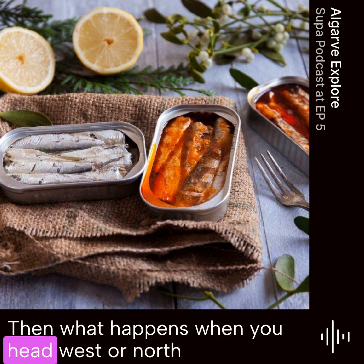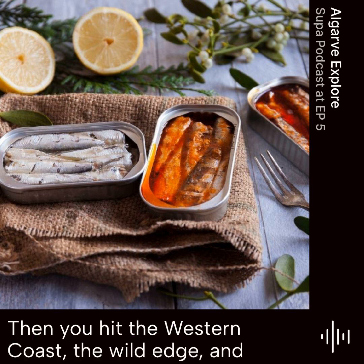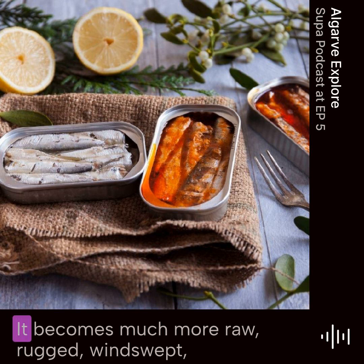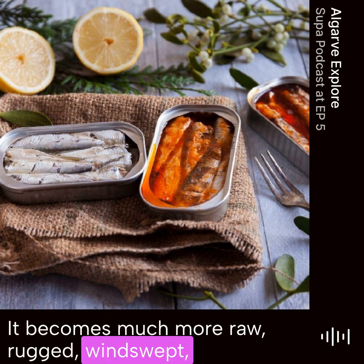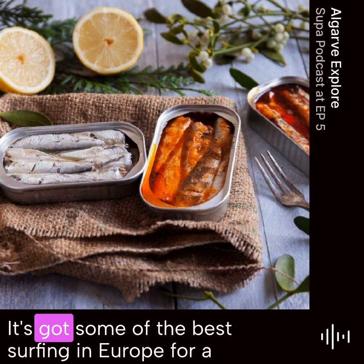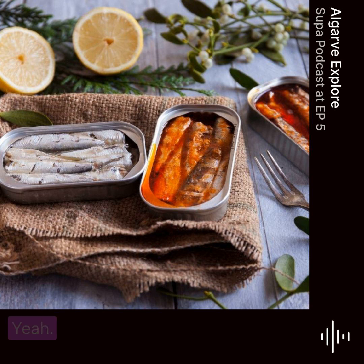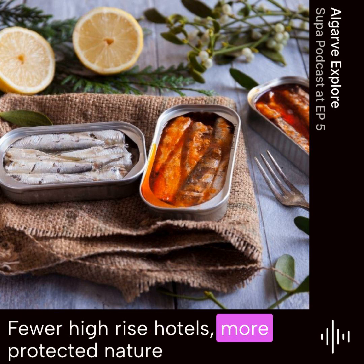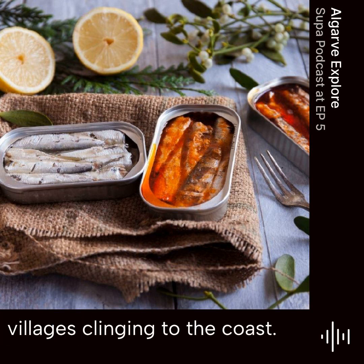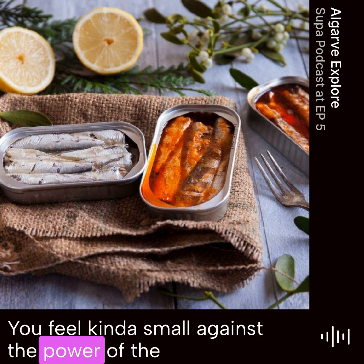Then what happens when you head west or north along the west coast? Then you hit the western coast, the wild edge, and the landscape, the whole vibe, just shifts completely. It becomes much more raw, rugged, windswept, big Atlantic swells pounding the coast. It's got some of the best surfing in Europe for a reason. So less swimming, more surfing. Generally, yeah. Fewer high-rise hotels, more protected nature reserves, dramatic cliffs, hikers, little fishing villages clinging to the coast. It feels untamed. You feel kind of small against the power of the ocean there.